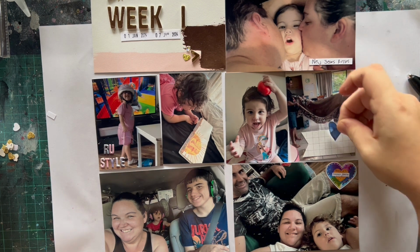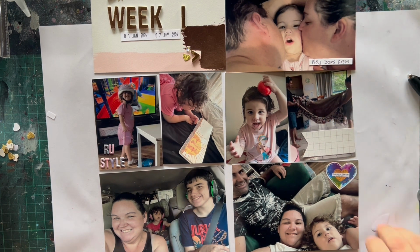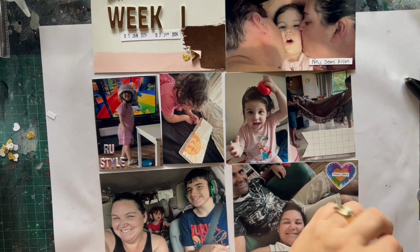So I'm just using the picture on the left-hand side. That is Ruby. She loves her helmet.